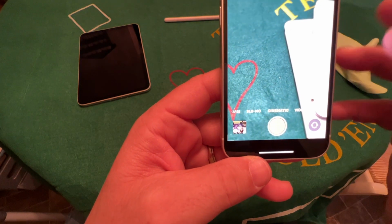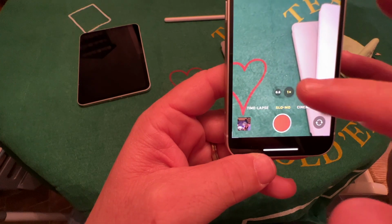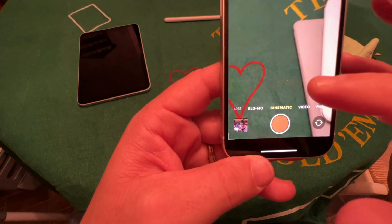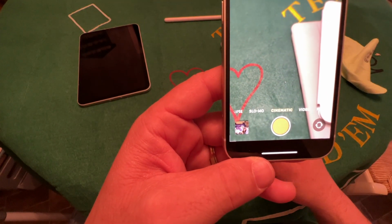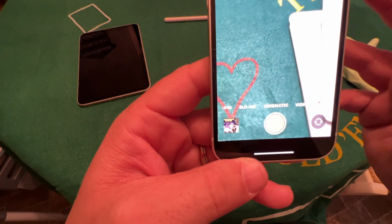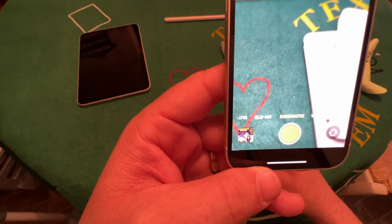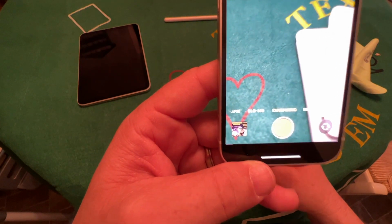All right, so there you can see the different modes. Different modes: you can see time-lapse mode, slow-mo, cinematic. Now, cinematic, just to give you a description of exactly what cinematic mode does, that's one of the things that was a real big feature that came out. For me, as an everyday use case, there isn't much for one, but it's a fun one.